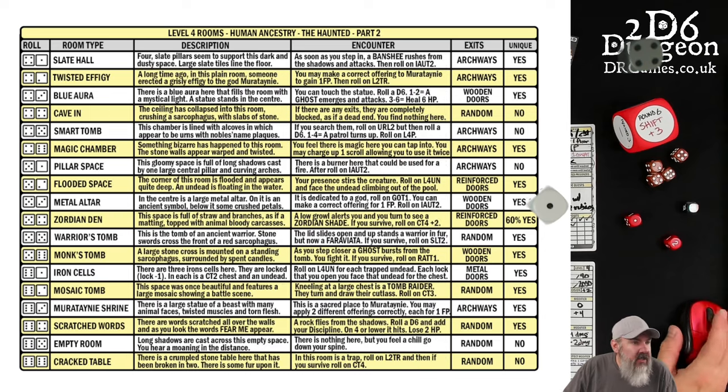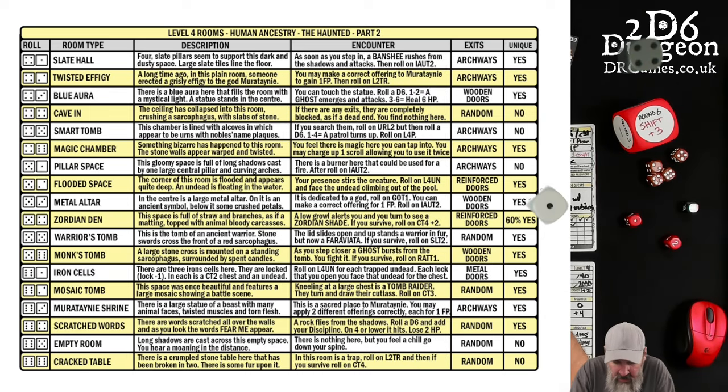Four one, that's on the next page. All right, 4-1 is a slate hall. This is a very small slate hall. This is, yes, it's unique. Wow, man, there have been all kinds of unique rooms in this place. Slate hall, unique. And what did I say? 4-1. Four slate pillars seem to support this dark and dusty space. Large slate tiles line the floor. Exits are archways, by the way. Okay. Uh-oh. As soon as you step in, a banshee rushes from the shadows and attacks, and then roll on IAUT1.